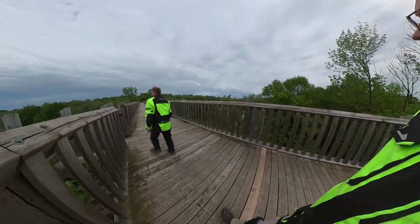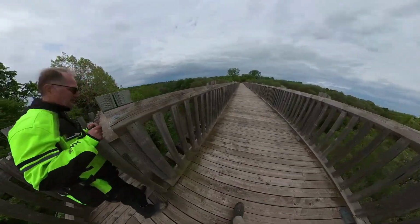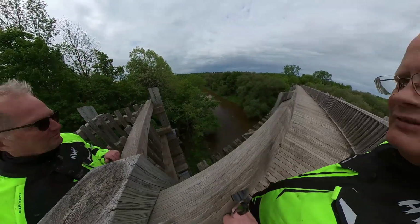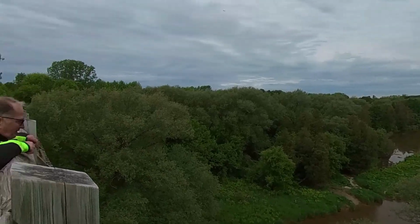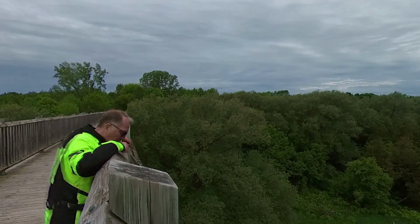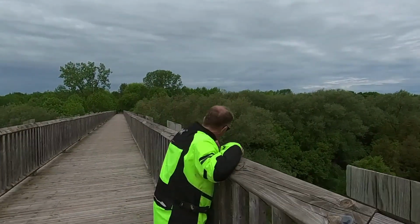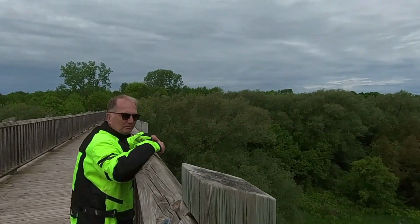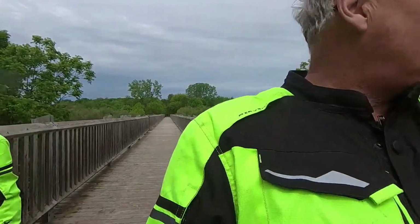Huh, pretty cool. Yeah, this would have been pretty neat to ride across. With popsicle sticks. Wow. Yeah, someone's four-wheeling across the river for sure. No thanks. This is pretty neat. Maybe underneath or something. I don't know. That's interesting.